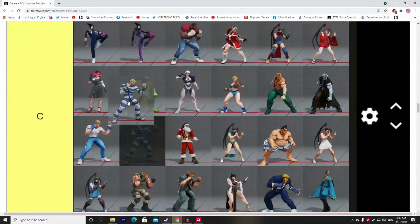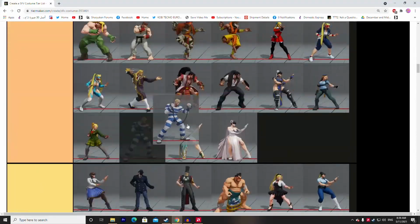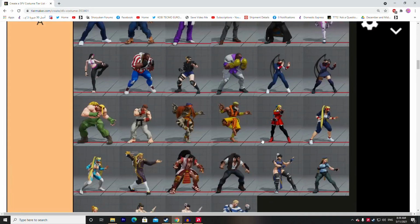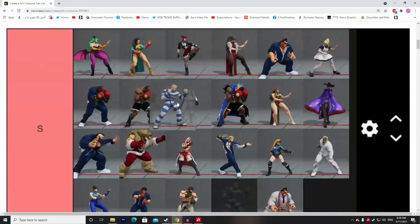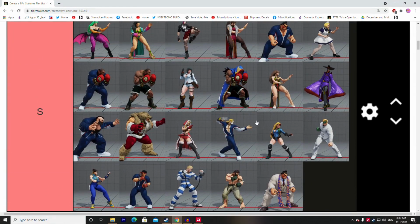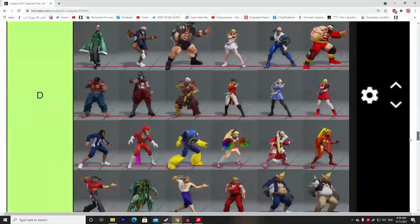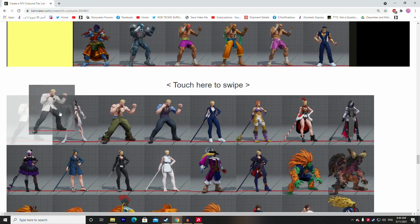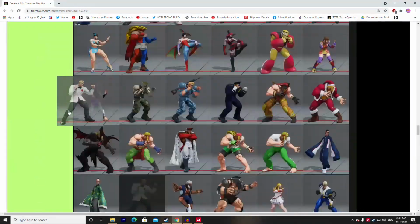The classic Cody. This is an S tier costume in my opinion. The textures on the costume look fantastic. They brought back the chains. I love the costume. This is an S tier costume. The tracksuit looks fantastic in all honesty. Or the nostalgia Cody, because the texture on the suit itself looks fantastic.